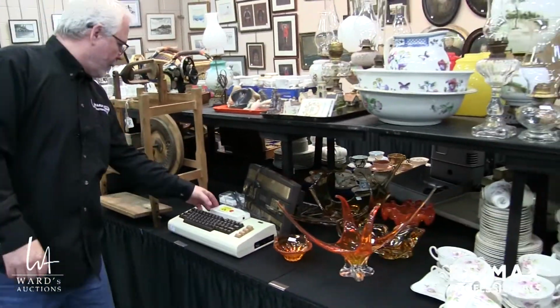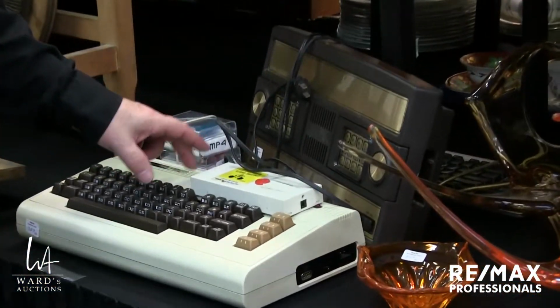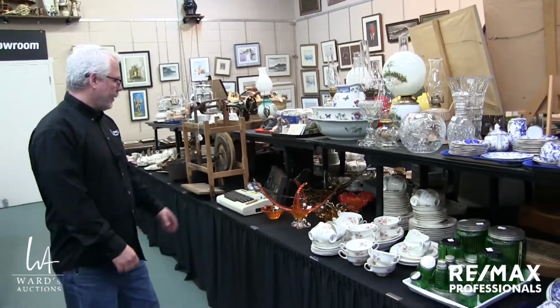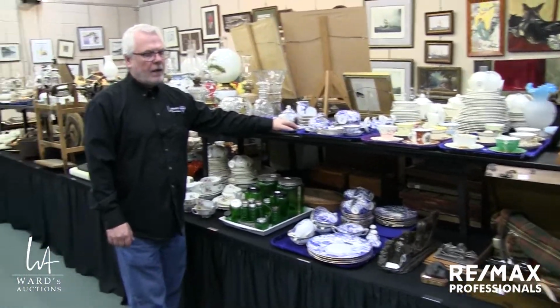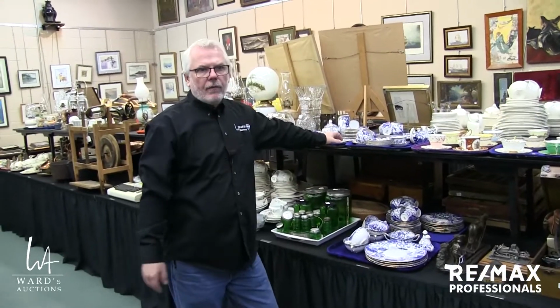These are not tested, but there's a Commodore VIC-20 here and a television. I mean, you were somebody if you had these back in the day. Again, disclosure, we didn't plug them in and test them or anything like that. More china, vintage Kelly Green, more Royal Crown Derby Mikado. Another aisle over there.